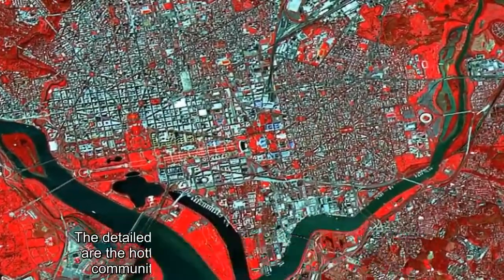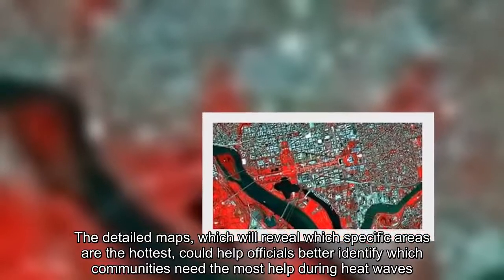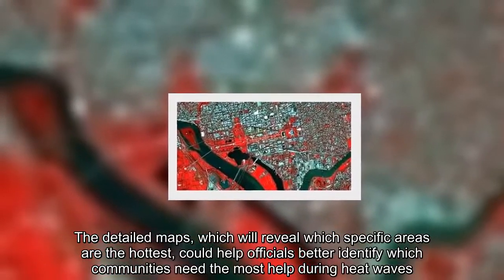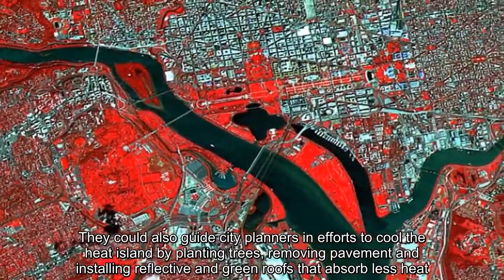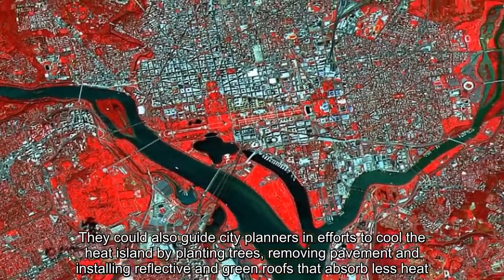The detailed maps, which will reveal which specific areas are the hottest, could help officials better identify which communities need the most help during heat waves. They could also guide city planners in efforts to cool the heat island by planting trees, removing pavement, and installing reflective and green roofs that absorb less heat.